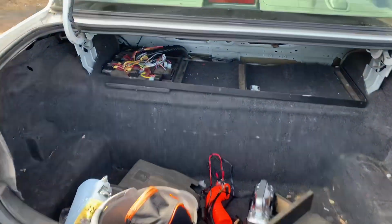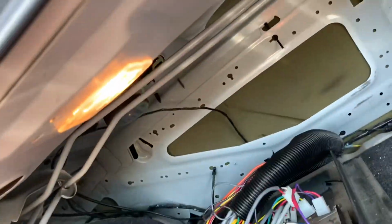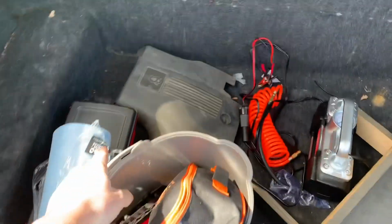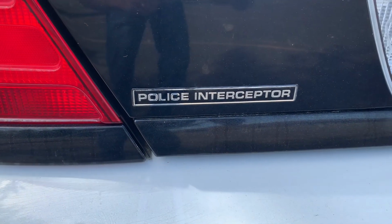And in the back here, I've got miscellaneous wiring all over. Pretty sure all these here are for the strobes and the headlights and taillights, but I'm not sure. All this stuff here is my personal stuff, other than the engine shroud that did come from this car. I did have to replace some things on it to get it home. It does also have the Police Interceptor badge still remaining on it.